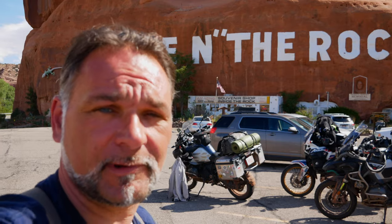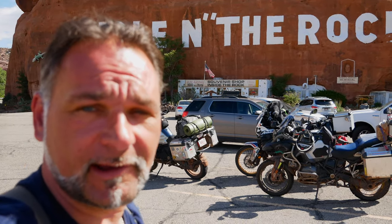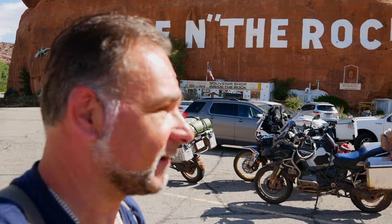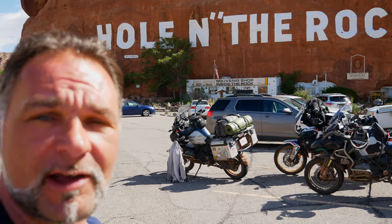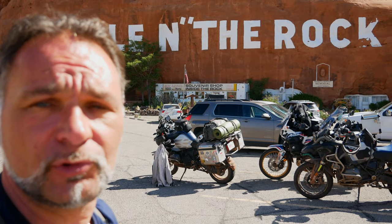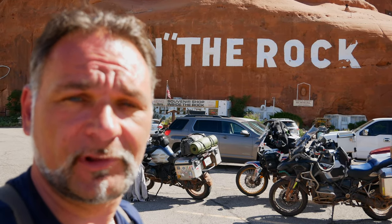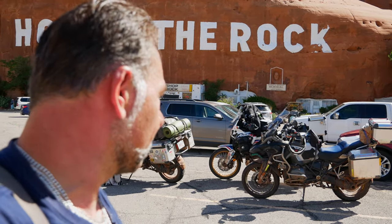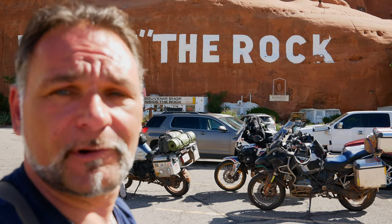So this is a hole in a rock. We were here 3 years ago and came back this time again, and the guys went to check it out inside. Basically, a guy made a full-size house inside this big rock, which is pretty cool. Unfortunately, you can't film inside. It's too dark, so I'm not going to even attempt it because I tried last time and it was a no-go. Anyway, we're just stopping here for a few minutes and taking a break before we go further.